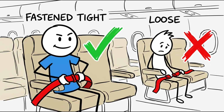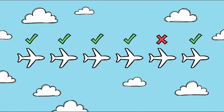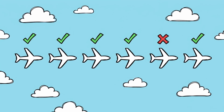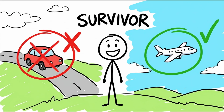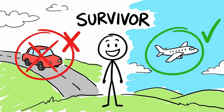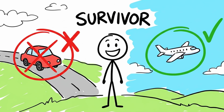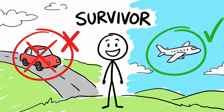The next time you board a plane, take 10 seconds to count the rows to your nearest exit, fasten your seatbelt a little tighter than the last guy, and remember that almost everyone on every flight that has ever had a problem walked away from it. You are statistically safer in the air than you are driving to the airport, but knowing what to do when things go wrong is what turns passengers into survivors.